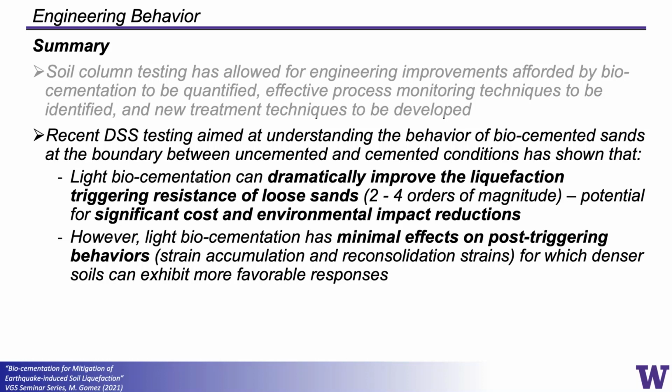And what it showed is that really light bio-cementation can have a huge effect on the liquefaction triggering resistance. We're talking about 2 to 4 orders of improvement in the number of cycles required to trigger liquefaction. That's huge news, particularly for the potential to reduce cost and environmental impact for this particular process.